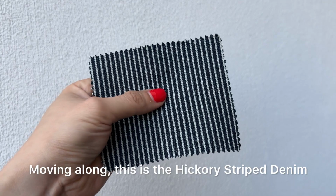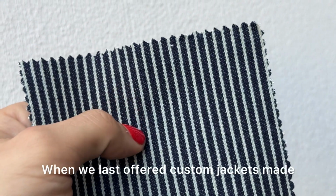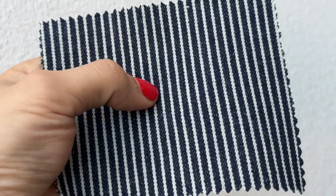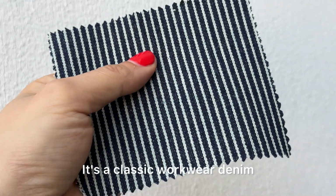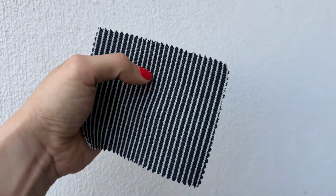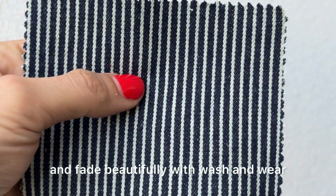Moving along, this is the Hickory striped denim. When we last offered custom jackets made in LA a little over 2 years ago, this was actually one of the best sellers. It's a classic workwear denim, and it really works great in either of our shapes. This is woven in Japan, and it's going to age and fade beautifully with wash and wear.